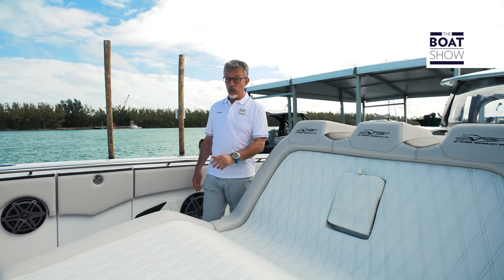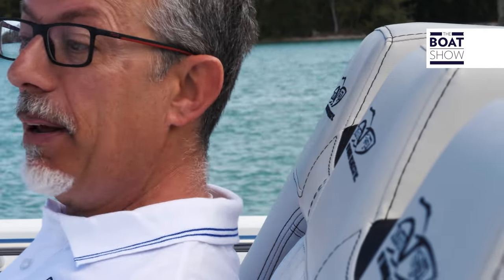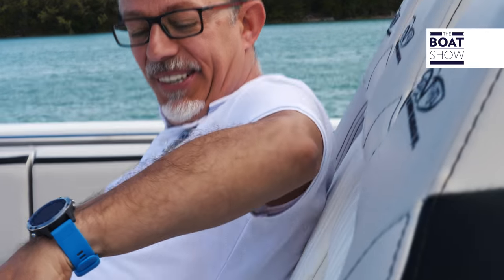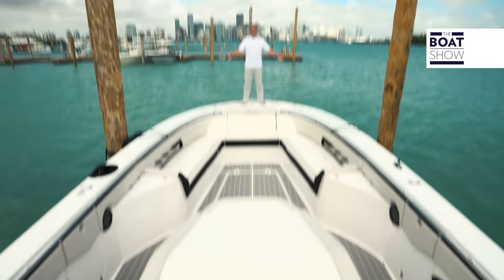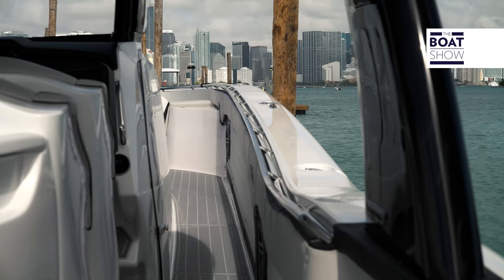Also, this chaise longue is an MTI trademark. Very anatomical to stay seated here, even in navigation. And this, you can bring me a cocktail, please. But that's not all. There is still an area here in the bow.